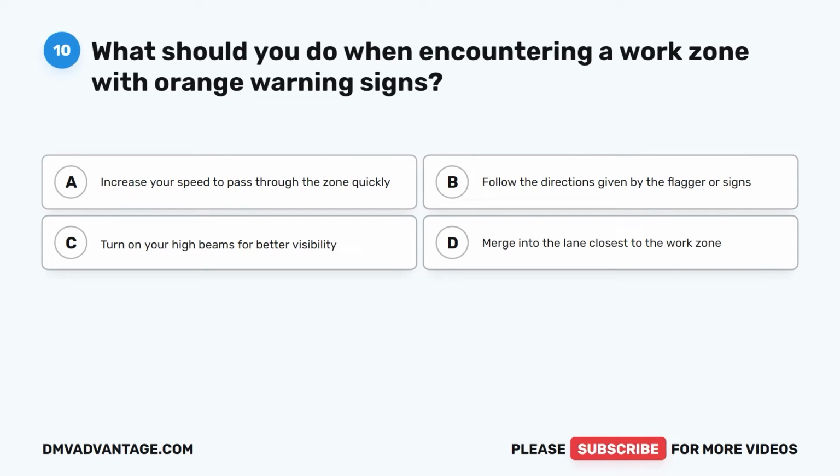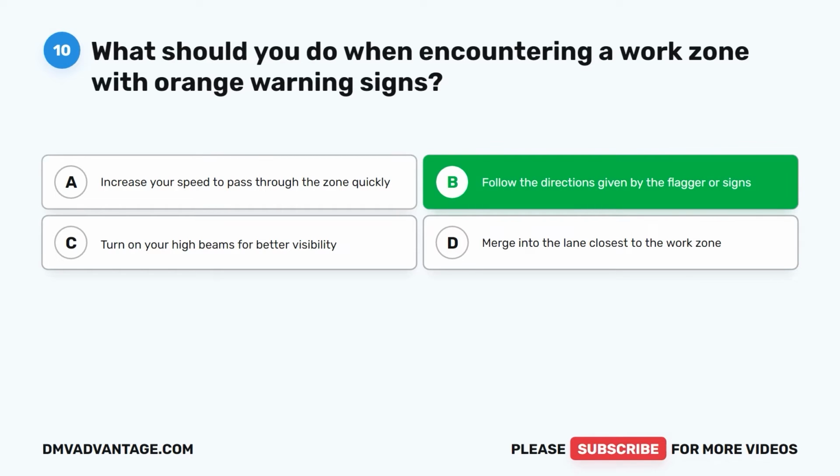Question 10. What should you do when encountering a work zone with orange warning signs? A. Increase your speed to pass through the zone quickly. B. Follow the directions given by the flagger or signs. C. Turn on your high beams for better visibility. D. Merge into the lane closest to the work zone. The correct answer is B. Follow the directions given by the flagger or signs.